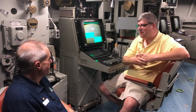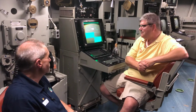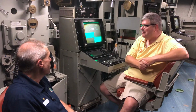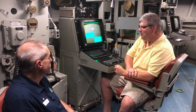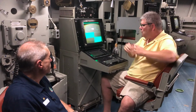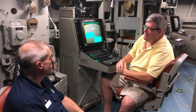When it actually started on January the 17th, we went to general quarters. Just prior to that, about 4 in the afternoon, I remember sitting at this console. I think my shift ended at 4:45. And really cool story: two gentlemen come up behind me while I'm working the console, and one of them taps me on the back.